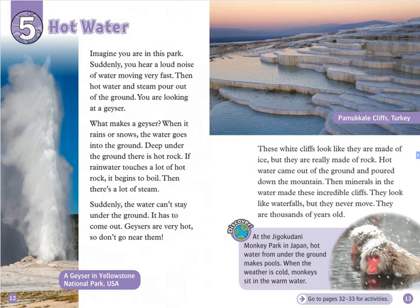Discover. At the Jigokudani Monkey Park in Japan, hot water from under the ground makes pools. When the weather is cold, monkeys sit in the warm water.